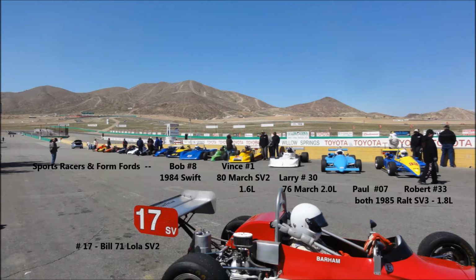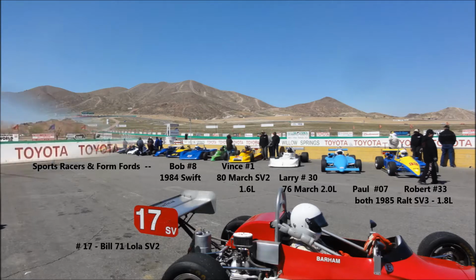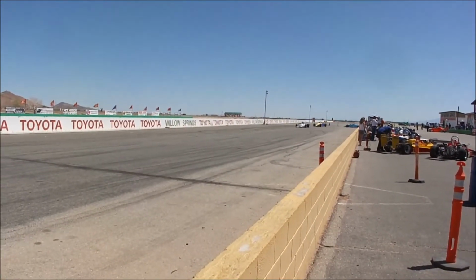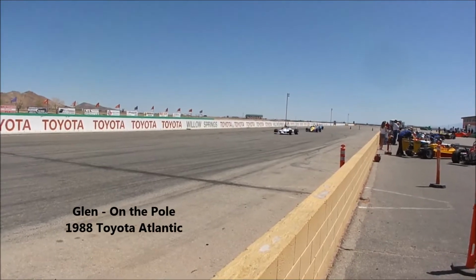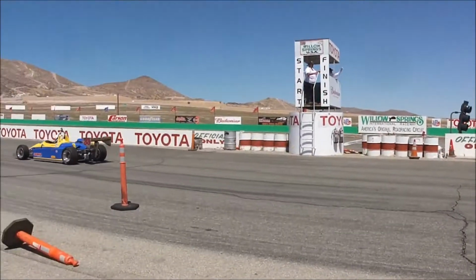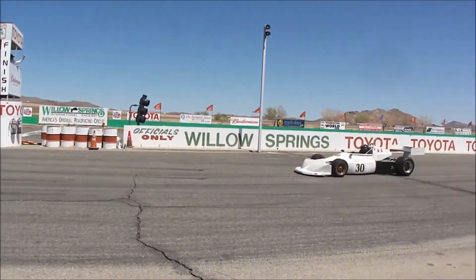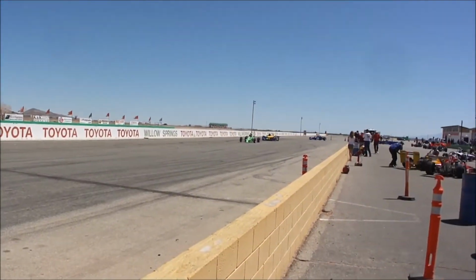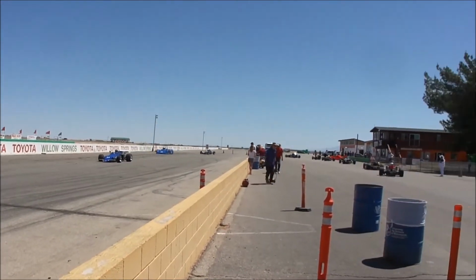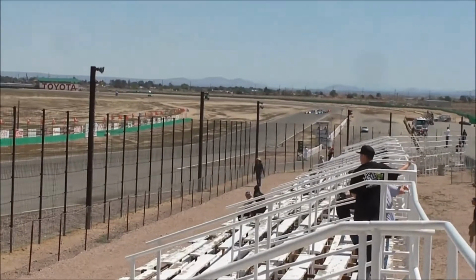There's really just 3 cars at the front of the race. The 2 on the right there, myself and Paul in the light blue Ralts. And then this white car that's going to come up here in a moment, it's Glenn in a 1988 Toyota Atlantic. Our cars are 1988 Ralt Super Vs. And the rest of the field are in Formula Fords and sports racers and some club Fords, all a little bit slower.